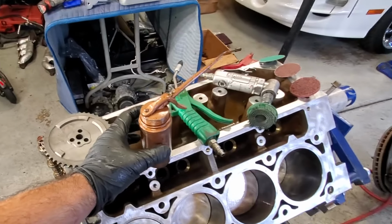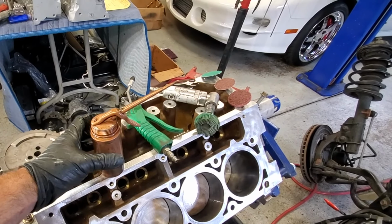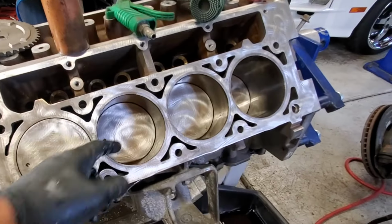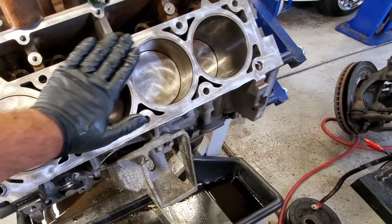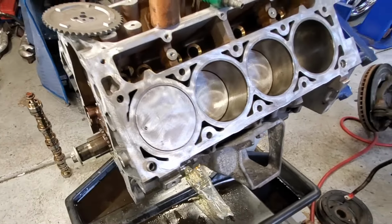And I used my 100-year-old oiling can that I literally found buried in the backyard of my 100-year-old house when we were doing some work out there. And I just squirt a little bit of oil into the cylinders since they were dry from all the brake clean, kind of move it around in there. And then I'll do a final clean when we go to put the head gasket and the head back on because it's a little bit oily right now.